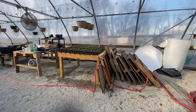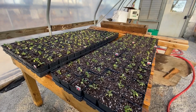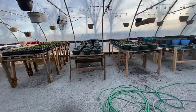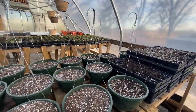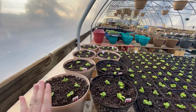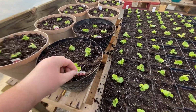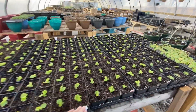Then we come over to the big table. These are geraniums, coral, and some violet. Then on this table, we have my begonia hanging basket. They are a little dry, so I need to moisten them before I use them. But then over here, we have a begonia full table. We have 8 of these 10-inch baskets with 4 begonia plugs each, and they're bada bing pink. And then these are all bada bing in the 4-inch pots.